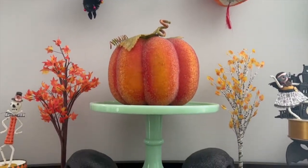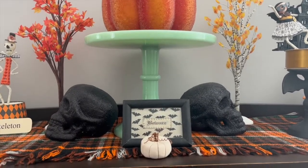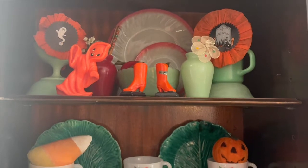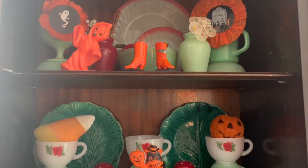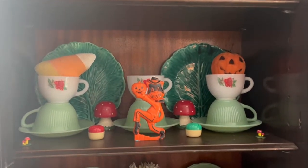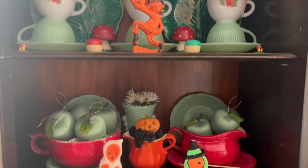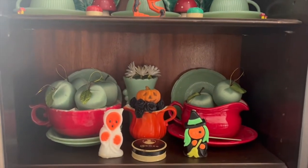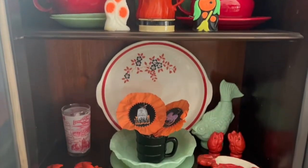Here's just another shot of my Jadeite cake plate and how wonderful it looks with Halloween. This is the first door of my major display cabinet. It's where I keep a lot of my Jadeite, and I just sort of layer over holiday, as you can see. Jadeite looks good with anything. All colors look good with Jadeite.